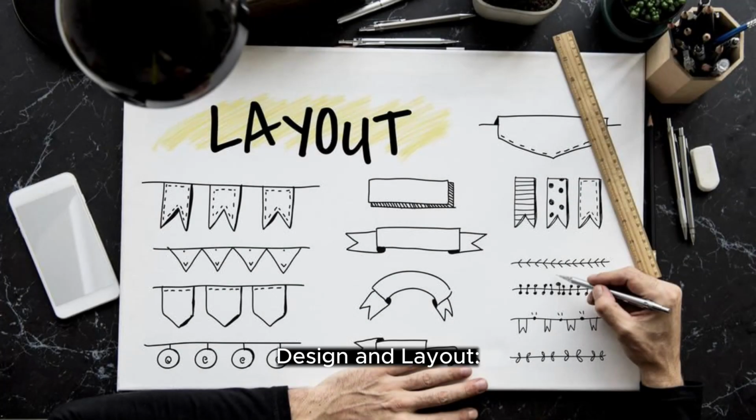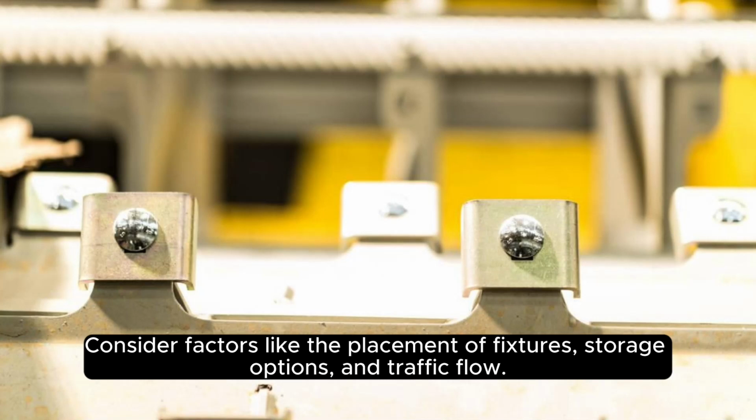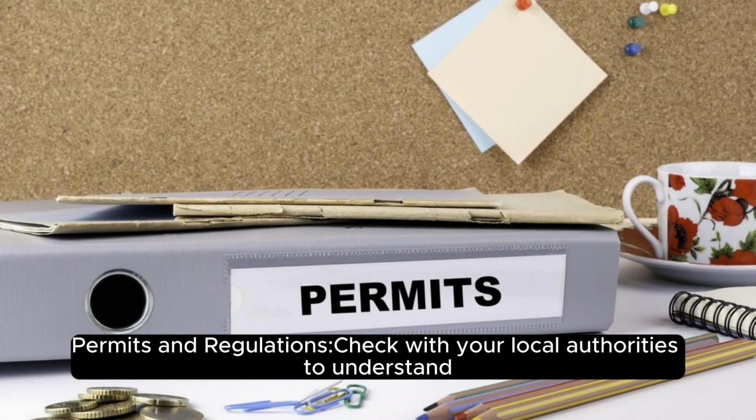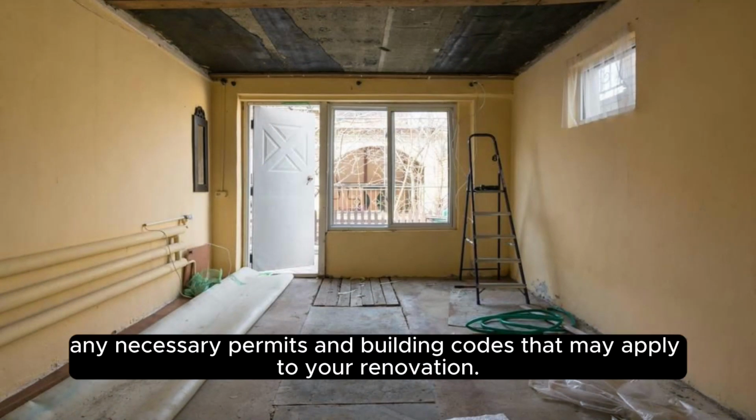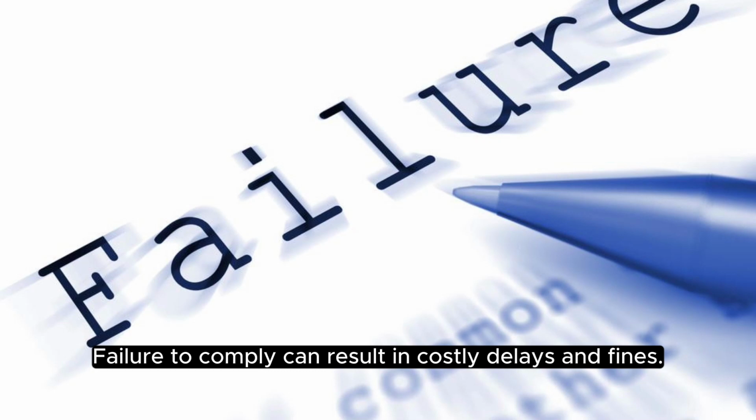Design and layout. Plan the layout carefully to optimize the use of space and functionality. Consider factors like the placement of fixtures, storage options, and traffic flow. Permits and regulations. Check with your local authorities to understand any necessary permits and building codes that may apply to your renovation. Failure to comply can result in costly delays and fines.